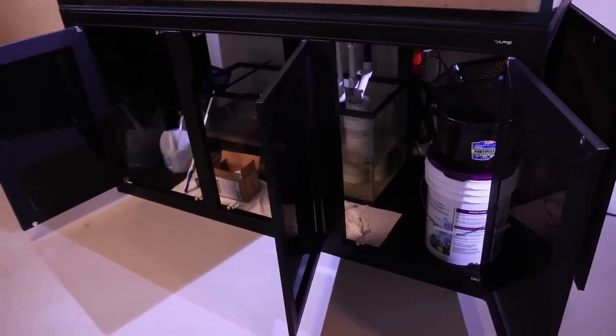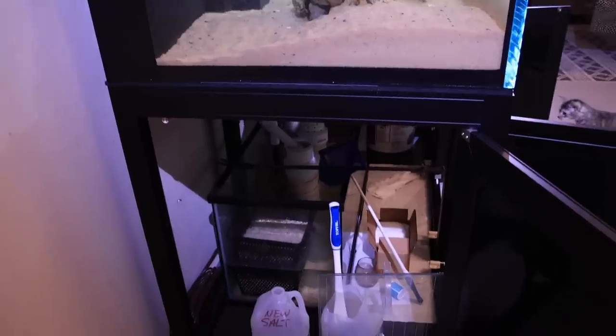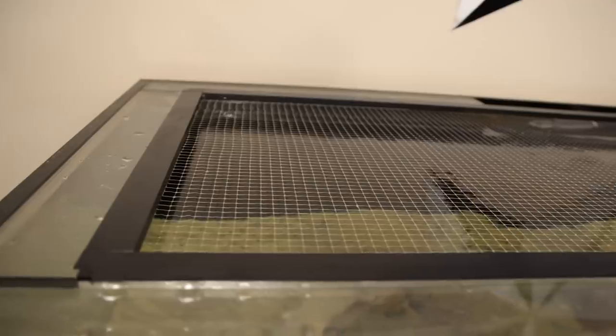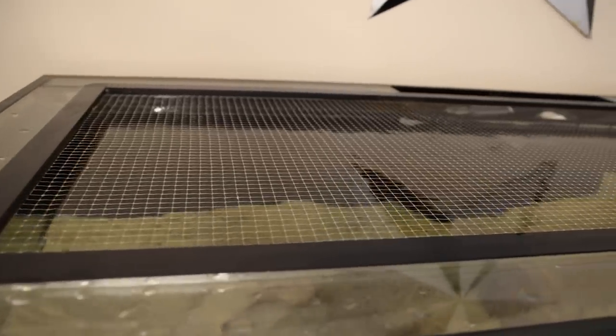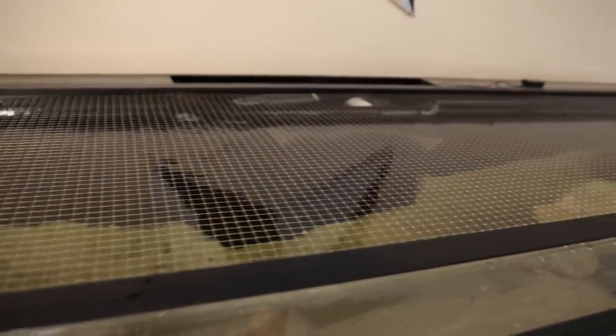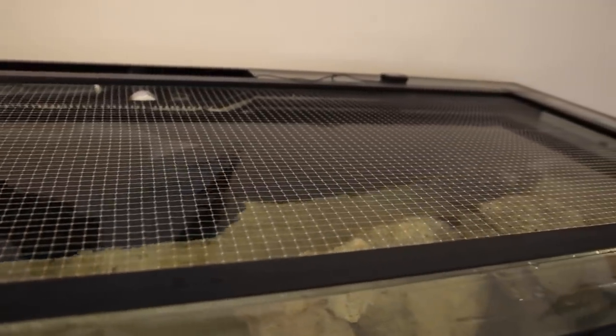One of the many things I like about this aquarium is there are so many doors on the aquarium stand. I can get access to the sump from the front and from both sides. The aquarium also has a mesh cover that keeps Leon from climbing out if he ever tries to, and also keeps things from falling into the aquarium, like the thermometer, cups, salt meter, phone, or whatever.